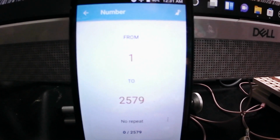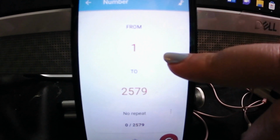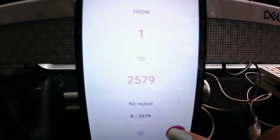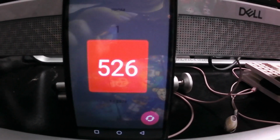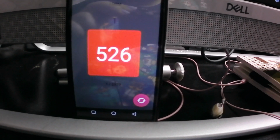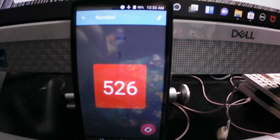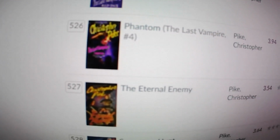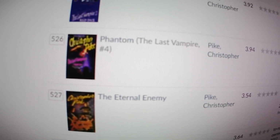I guess it's this button right here. So let's do this. Number 526. So let me find that page. Okay, so I found it. Number 526 is Phantom, the Last Vampire, number 4.